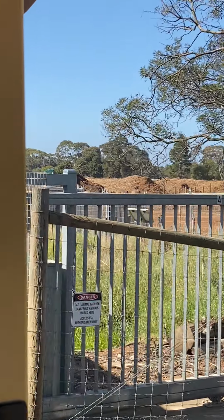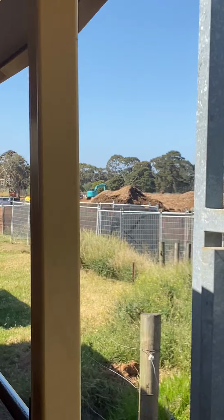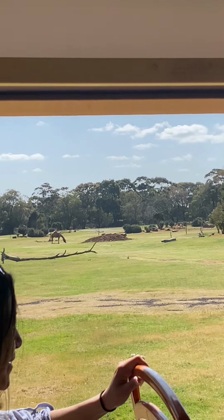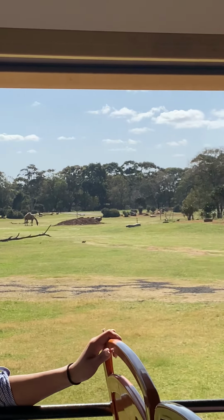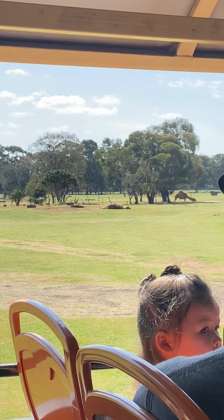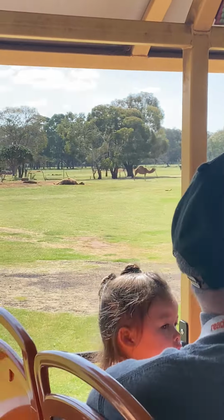So what are we doing over here? What is all this construction that's going on here? Well, we're building a path. A path to our brand new elephant enclosure. Something I've been waiting for about 11 years for it to happen.